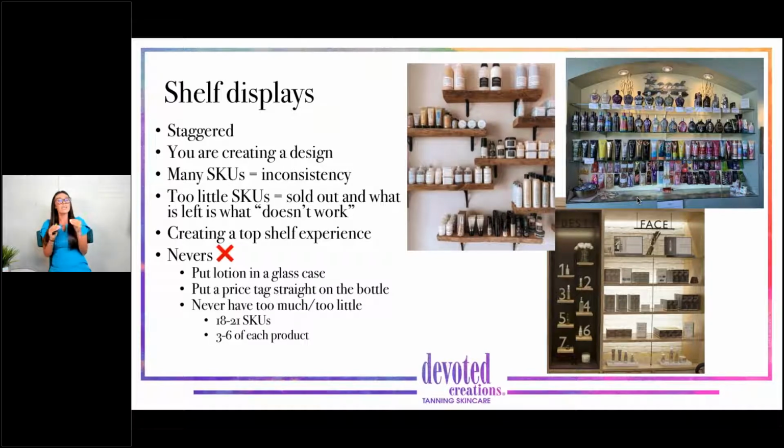One of the little nevers with your lotion is really big: you don't want to put it in a glass case, like a jewelry case when you walk into a jewelry store. You see all the jewelry in a case that you can rest your arms on and put things down on. They pull the jewelry out from the bottom and put it on top of the case. You don't want to put your lotion in there, because no one's going to be able to touch it, smell it, feel it, or imagine it in their hands.